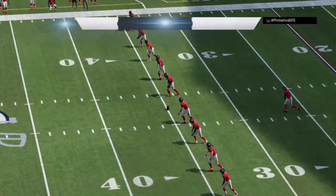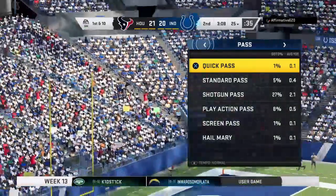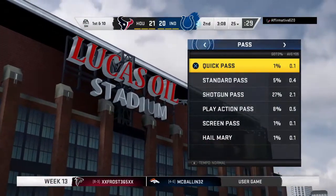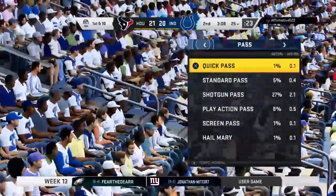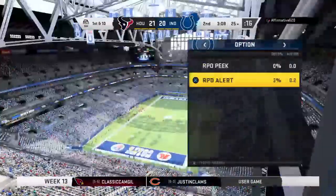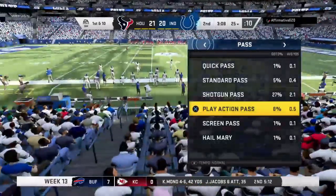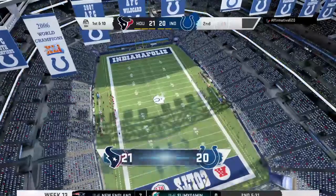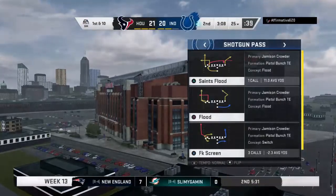The Colts take over 1st and 10. Let's go. 25-yard line. The Colts going to use the first of their timeouts. They'll have 2 remaining as we step aside here in this 2nd quarter.